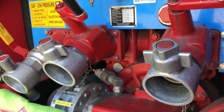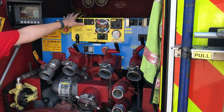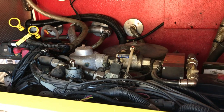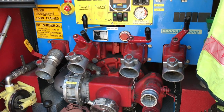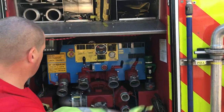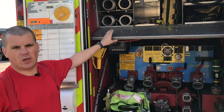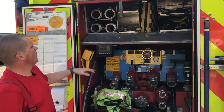The pump bay is always at the back of the appliance, so all fire engines have a large tank of water in the middle, and then they have the pump at the back, which gives us our water delivery and our way of putting water into the fire. This particular appliance has a compressed air foam system on it as well. In this small pull-down tray, we carry four lengths of suction hose, which means we can then lift water from open water sources, such as ponds, rivers, lakes, the sea, swimming pools, other such things.